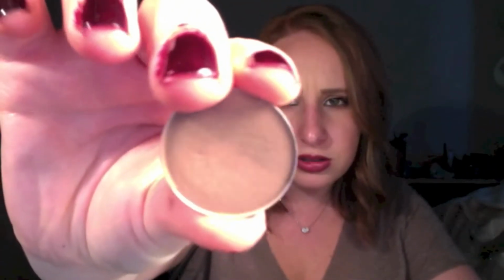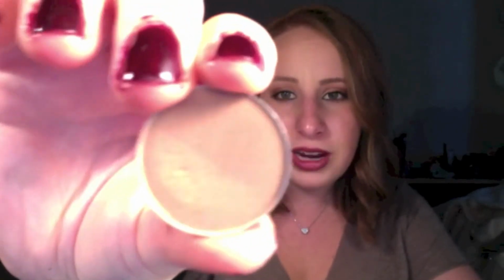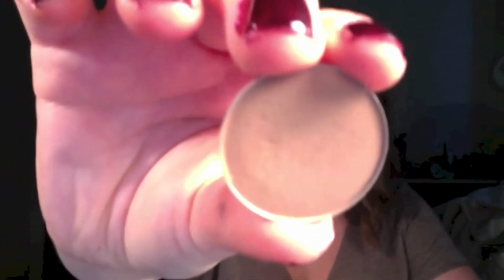But there are some ones that I do want to point out. This one is Soft Brown by MAC. This is a great staple. Well, this light is horrible, I'm sorry. But this is a great transition color, and it's just perfect in the crease, and it's even good for an all-over matte eye.